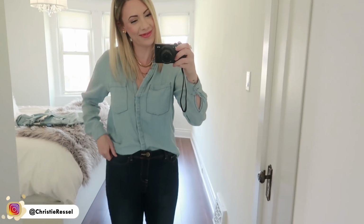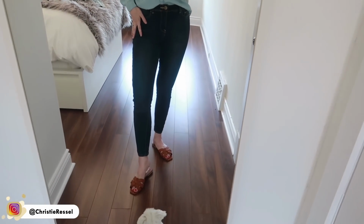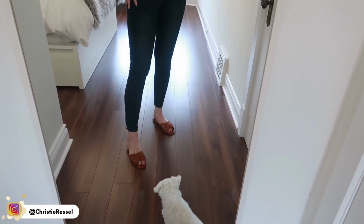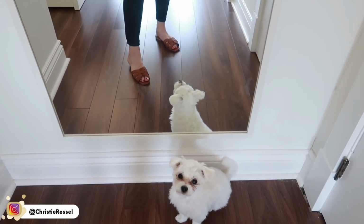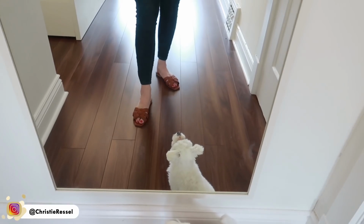But these have been so comfortable to wear. They feel like butter. They wear in really well. And I know I'm going to continue wearing these to death through the summertime. And I just love them. I feel like these are a really beautiful classic sandal. They'll go with everything. And that's why I scooped it up in white as well. Those are my 2 neutrals that I have running through my closet.